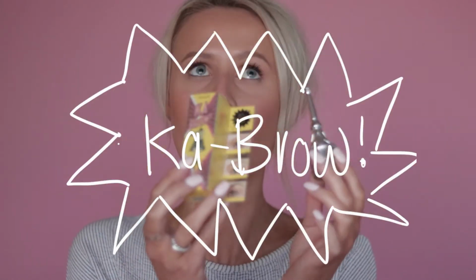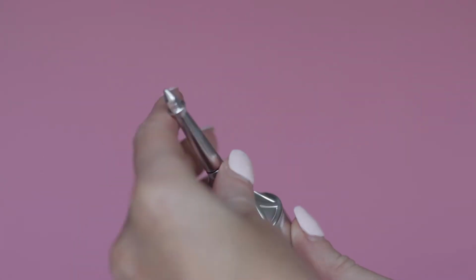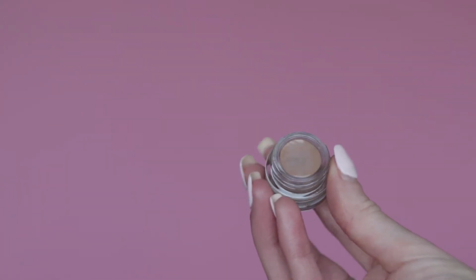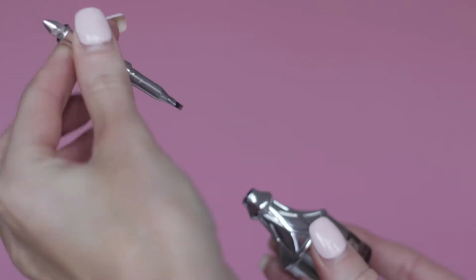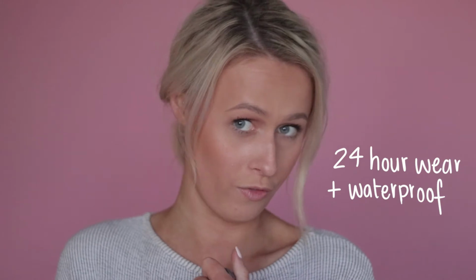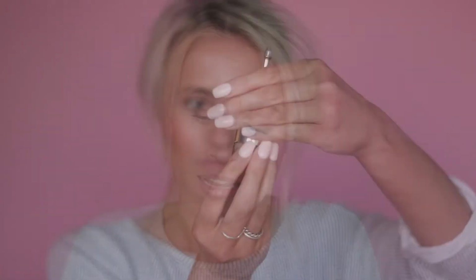Alright, so next up is this one here. So this is the Eyebrow. I love these names, they're so good. This one says, this cream gel easily fills, sculpts and defines brows and comes with a custom built-in brush, 24-hour and waterproof. Yeah, so with this one, I haven't tried it yet and I'm really excited to, because how crazy is this? I've never used a brow cream pomade before. Just haven't done it.